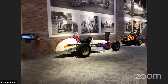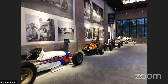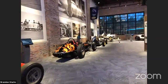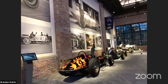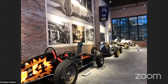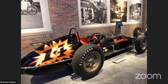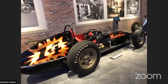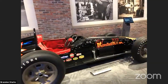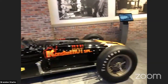So while you're walking over there, tell us a little bit about the other half of the museum. Yeah, so we're coming up on the other half of the museum, kind of reverse chronologically. These are, believe it or not, the newer cars on the 4Runner side. The car that's on the screen now is a 1963 Watson Roadster Indy car. It's an Offenhauser powered car. A lot of the focus of the 4Runner side is that it begins in 1914.